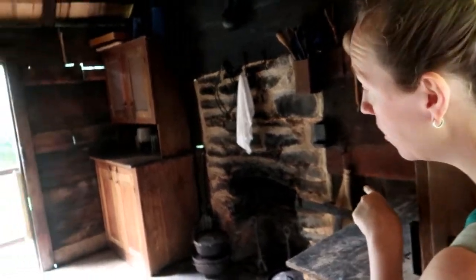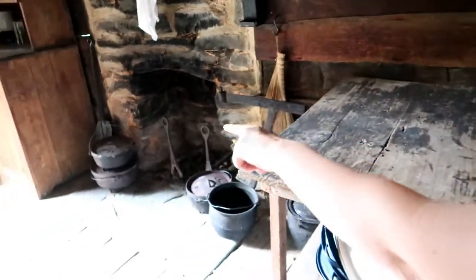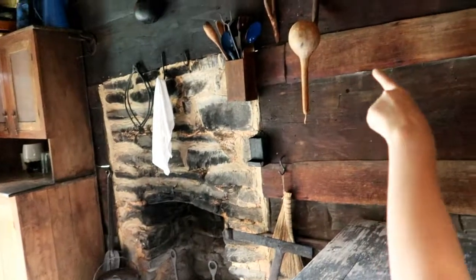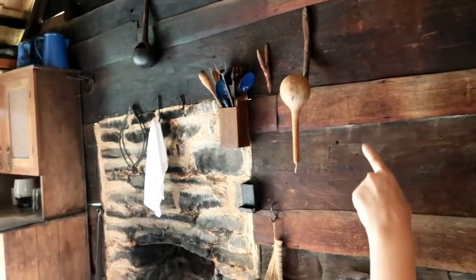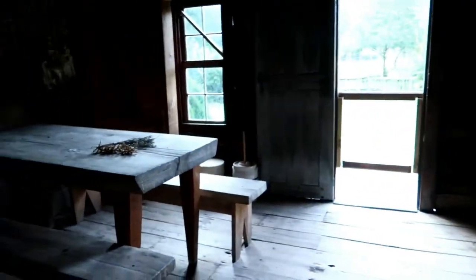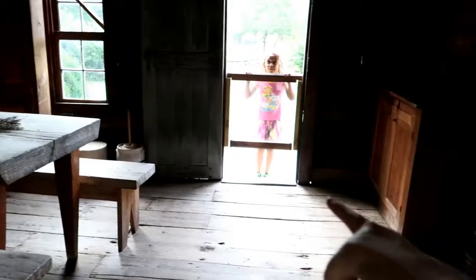So this is their kitchen. So the mom would have cooked over the fire in here. You see the cast iron pot? She would have used those to cook. And there's her utensils. That gourd right there, they probably grew, and then they used that for water. And they didn't have running water, so they would have to bring buckets of water in here and use it. And there's her butter churn over there.